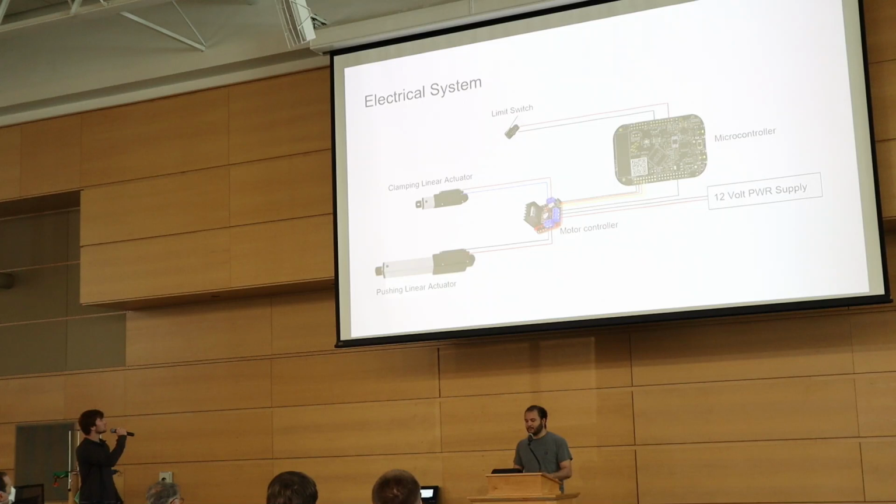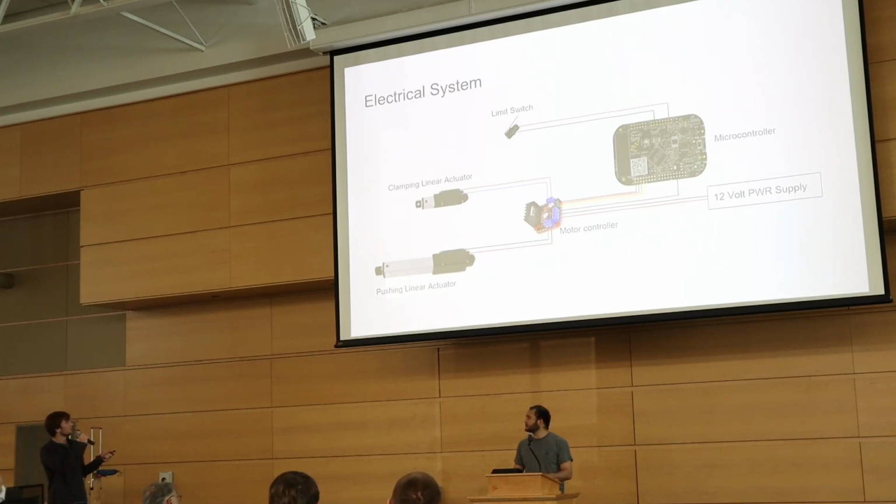This is the electrical system I have for the system. It runs off a KL25Z microcontroller. It's powered by a 12-volt power supply, and then it goes into a dual motor controller here, and then it comes over to the clamping linear actuator and the pushing actuator.